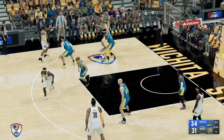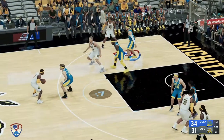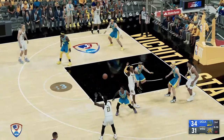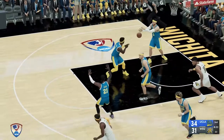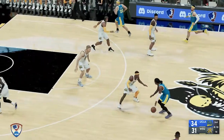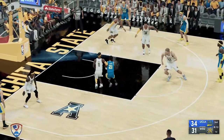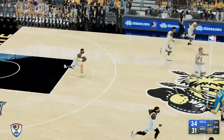Jackson works inside on Peterson. Harris up top. Shot clock's at 5. Givens. Pump fakes. No good from 3. UCLA out and running again. Mikey Jackson taking the reins. Works inside. Layup no good. Good defense there by Harris.